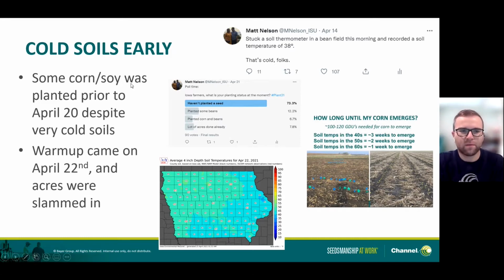And while we had some corn and soybeans planted in Iowa before April 20th, most of it was well after that. Our soils were pretty cold early on. As you can see, a tweet here from myself on April 14th. I stuck a thermometer in a bean field that morning, and it was 38 degrees. That's pretty cold. I actually had a soybean plot planted on April 11th, so in soils that were definitely much colder than that 38 degrees. I also put a poll here on April 21st, and 73% of the respondents, who could be from who knows where, said that they had not planted a seed yet.